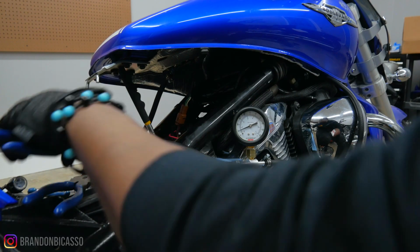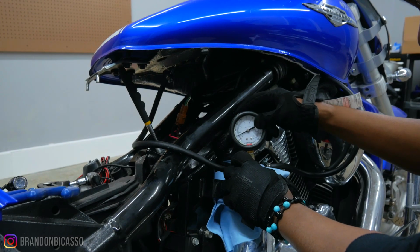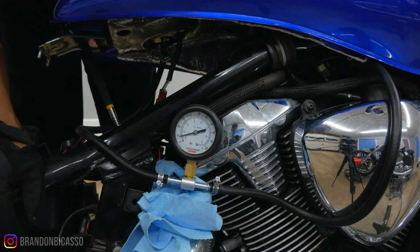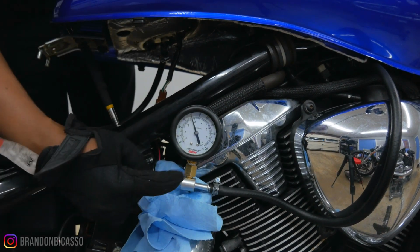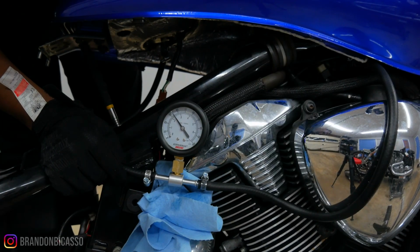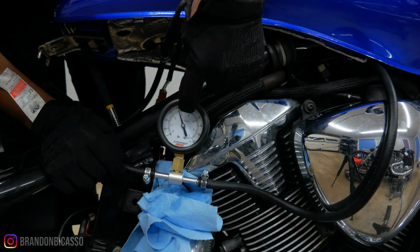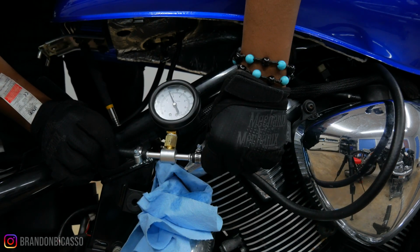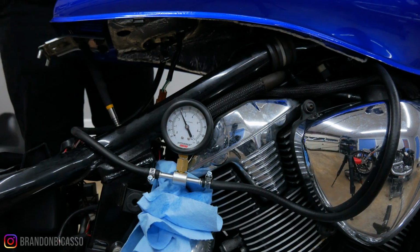Ugh. All right, I took some channel locks. Man, this thing's still dripping. It's not gonna give me a good read. All right, so I'm still getting a drip here because this thing's cheap as hell. Let's try it again. All right, I'm definitely getting 43. And like I said, oh God, that thing's just leaking, man. All right, so I'm gonna actually start the bike and see what happens.